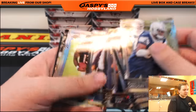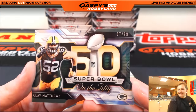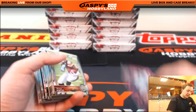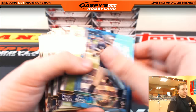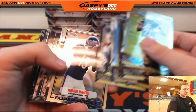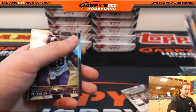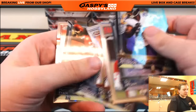God, refractor Jimmy Graham. Refractor Kevin White. We got going out to the Super Bowl die cut spot, number 99, Clay Matthews. We got a pink refractor for Julian Edelman, number 399. Refractor Tony Romo. Blue Wave Tony Romo. Got a camouflage Josh Harper, number 499. Got super rookie Kevin White. Refractor Philip Rivers. Green Richard Sherman. Oops. Everyone's favorite huddle card, Deion Sanders. Nate Orchard. And Mike Davis.